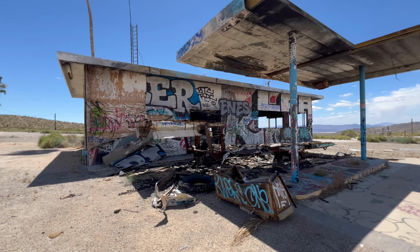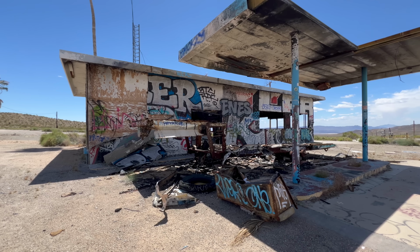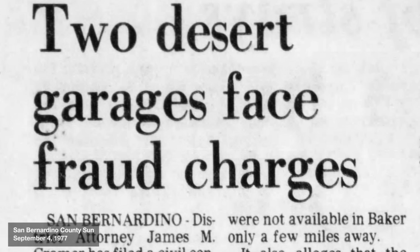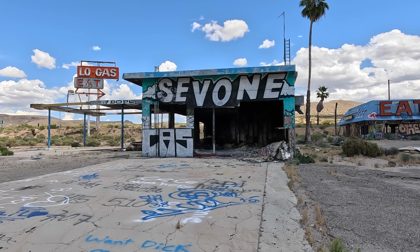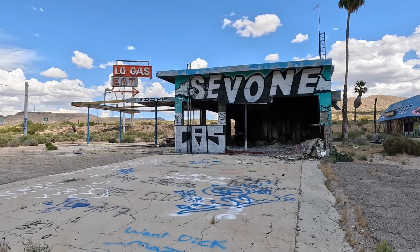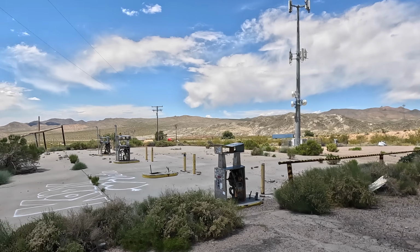So in the 1970s, the owner of this service station got into legal trouble for scamming people. They would do things like say cars that had simply overheated had serious engine trouble, and charge for major repairs, or tow cars all the way to Las Vegas, which is 81 miles away, instead of Baker. You can actually see Baker from here.